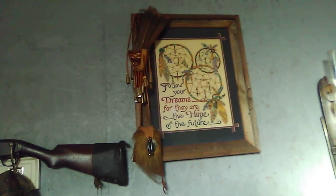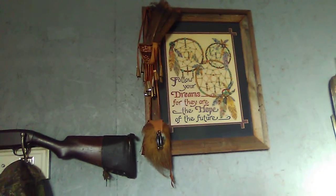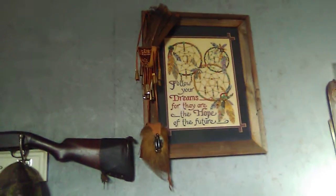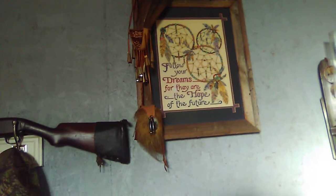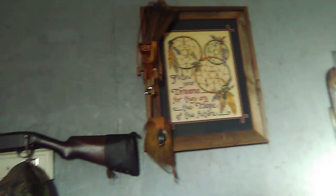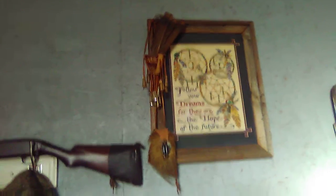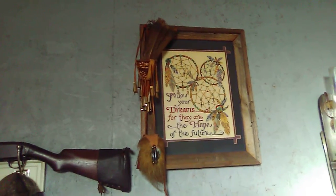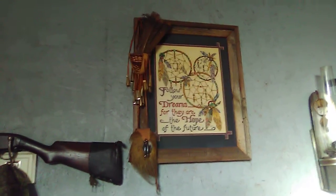The medicine bag that you see on the side of it and everything, she got those for me up in Alaska. And she brought them back and gave them to me. I got some eagle feathers up there in that little basket. I've got some eagle feathers in it. But anyway, I kind of wanted to start the video out with that this morning.